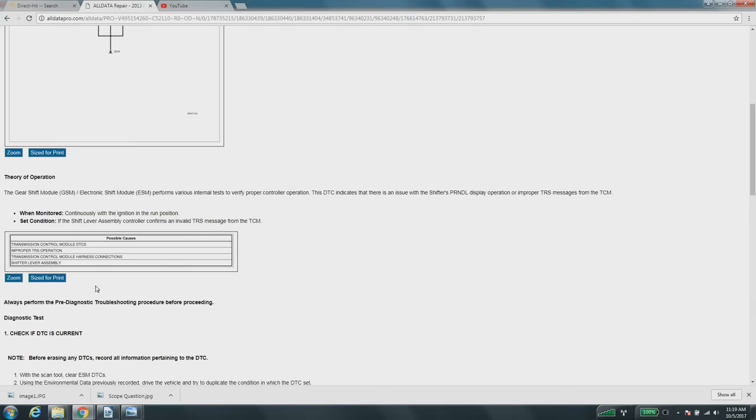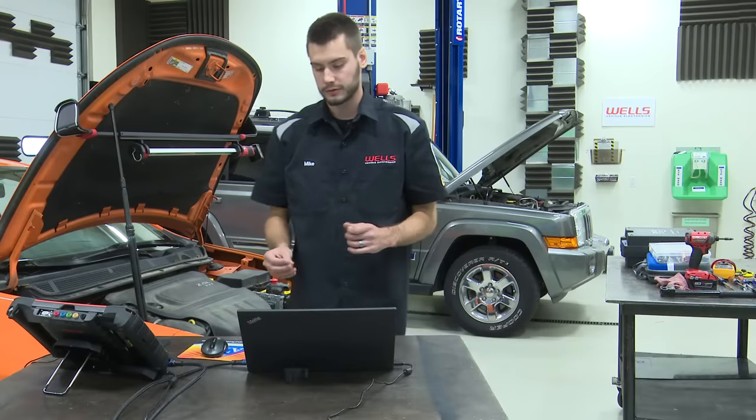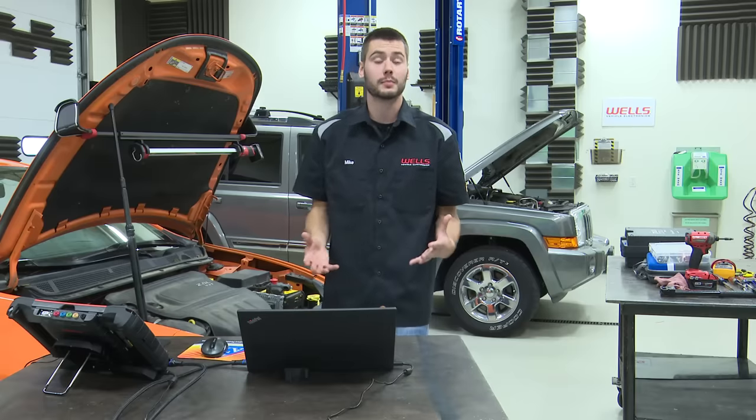Now, guys, I do want to note, I want to pat whoever worked on this car previously on the back for not shotgunning parts at this thing.